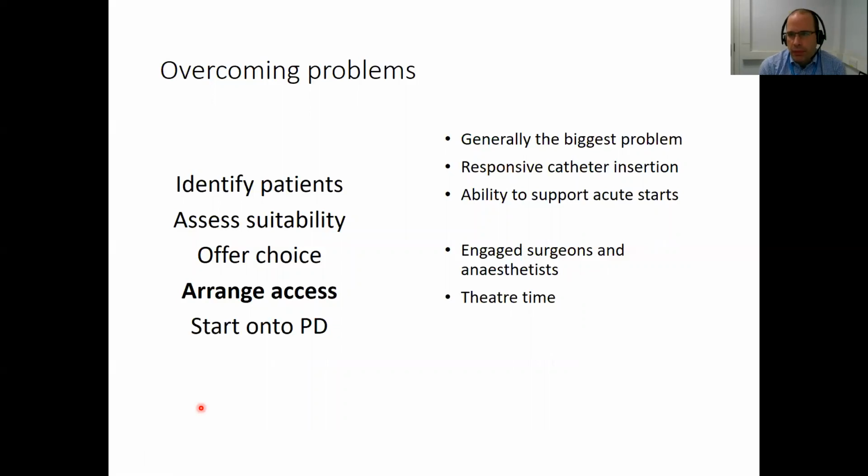I'd argue that the biggest problem, and you will probably recognize this from your centre, is arranging access. I'm very fortunate. I work with some fantastically motivated transplant and surgical colleagues who are able to put in not only general anaesthetic catheters, but advanced catheters with advanced laparoscopic techniques, including extended catheters, as well as having myself and two other colleagues who place catheters under local anaesthetic. Very few centres have that ability, and responsive catheter insertion is really important to help support the growth and get patients onto peritoneal dialysis.